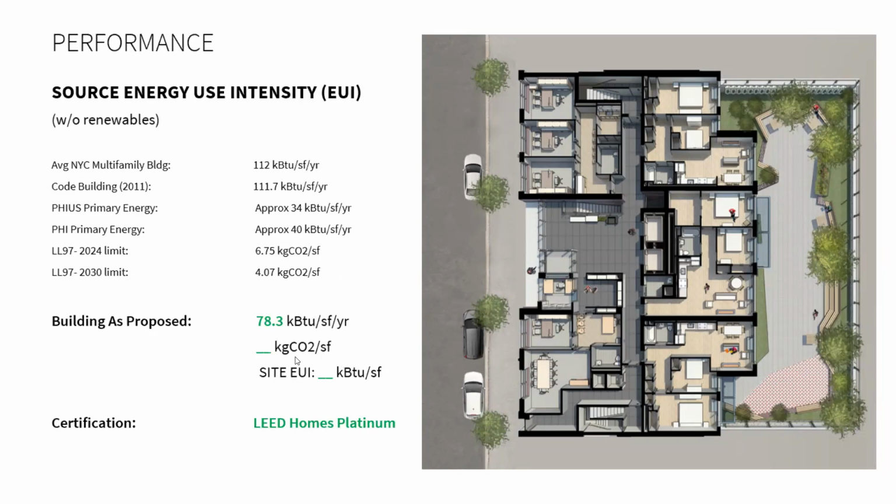And for some projects, we may not have the greenhouse gas calculation. Mostly that's because we didn't have the site EUI information, we just had source. And this project achieved LEED Homes Platinum level. At the time, it used high efficiency gas PTACs, which will most likely not be available to be used in the upcoming energy codes. They won't be efficient enough.